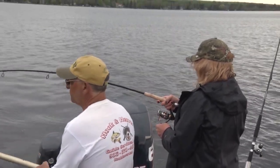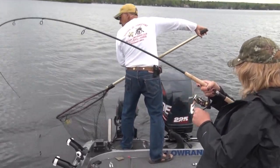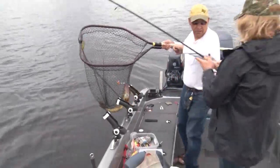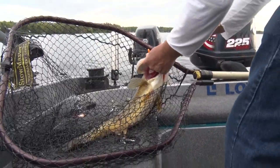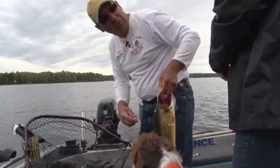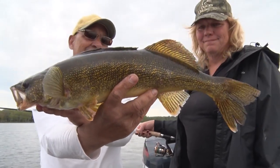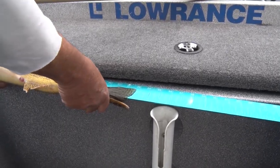Dogging, eh? That's a good one. Good job. The little guy. Perfect slot fish. 22 3/4.